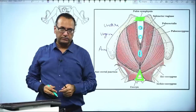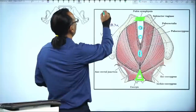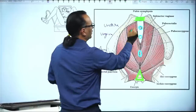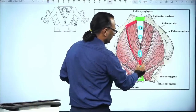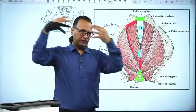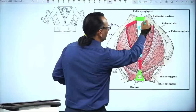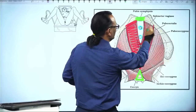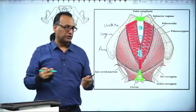And what are these muscles you are showing? The pelvic diaphragm. Which muscles are components of the pelvic diaphragm? See, coming from the pubis bone, inserting into the anococcygeal raphe. This is the anococcygeal raphe. Raphe means some collagen fibers where muscles are inserted. This muscle is coming from the pubis and going towards the coccyx. The name is pubococcygeus.